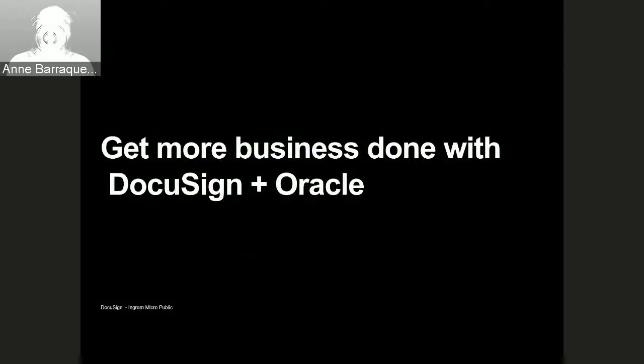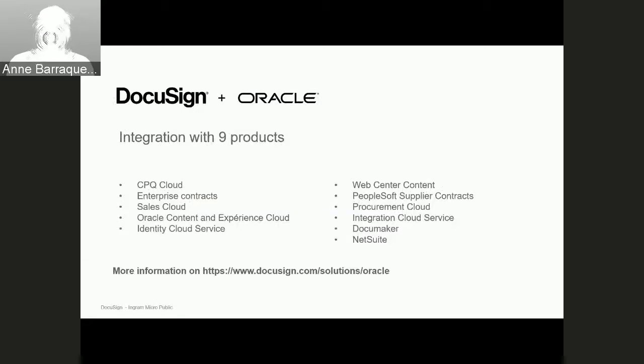So now we're going to have a little overview about how to get more business done with DocuSign and Oracle. You probably recall that I just mentioned we have more than 350 integrations with applications in the market. And together with Oracle, we integrate with 9 products. So DocuSign works with the Oracle solutions you already use to accelerate how your business is done. By leveraging the pre-built integration, you will help your end customers to be more competitive and close deals faster with DocuSign eSignature, already integrated with many Oracle solutions.